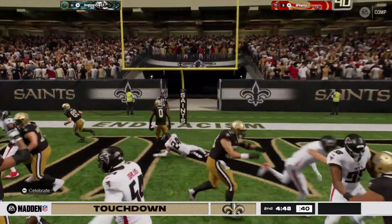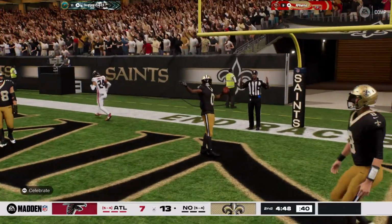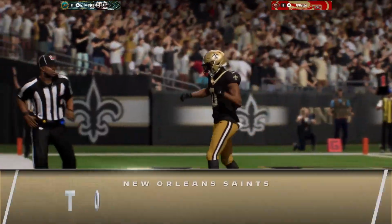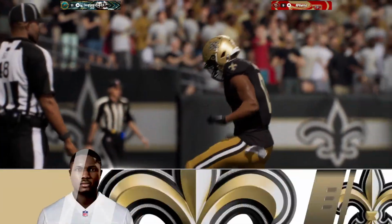Now this is going to be a design run. They let him keep it, and he barrels his way into the end zone. Touchdown, Saints. Touchdown number 9 for the year.